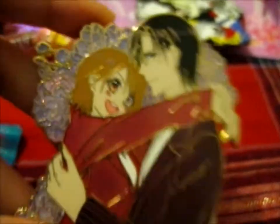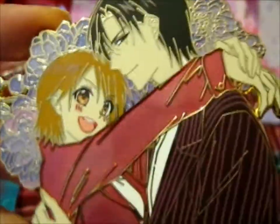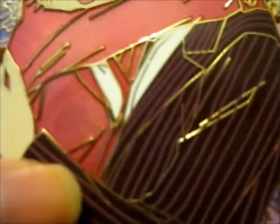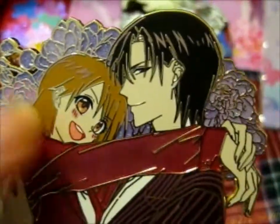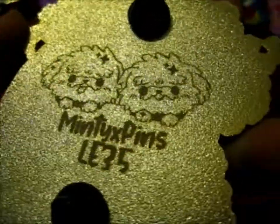Okay, and it is ta-da! It's a lovely sandblasted uniform there. Glitter in the flowers. Very nice. One of my favorite manga shoujo. It's Skip Beat with Kyoko and Ren. And it's Minty X Pins.